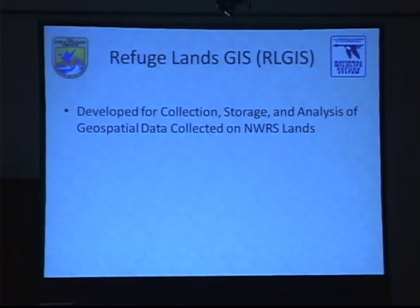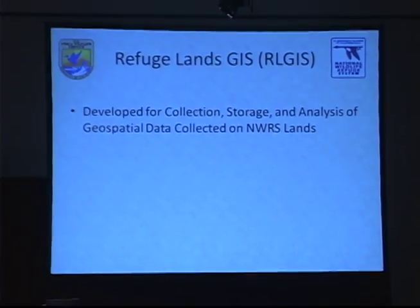At the request of Steve, helped us in the wetland management district to pull data that they felt was important from a refuge management perspective, generate apps and report summaries like that. And so it very much is targeted to the National Wildlife Refuge System with great input from the field.